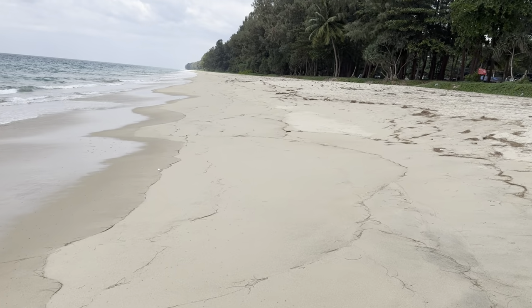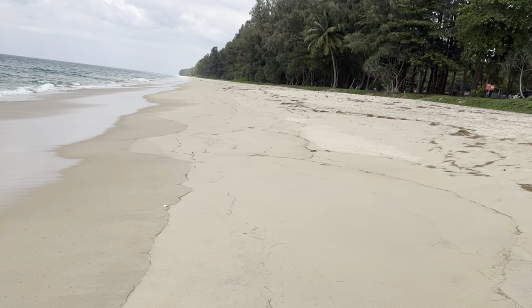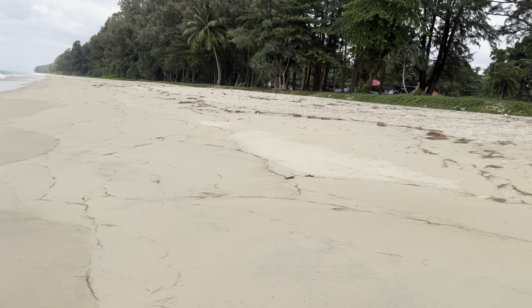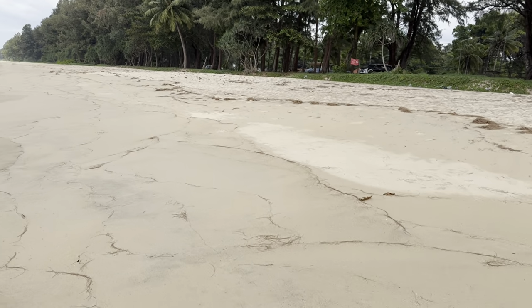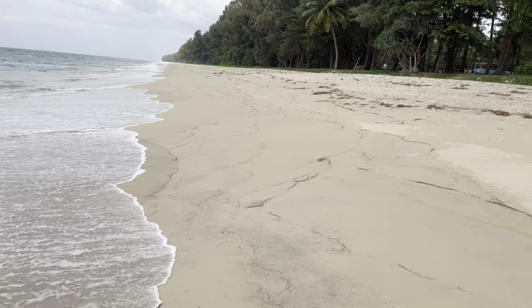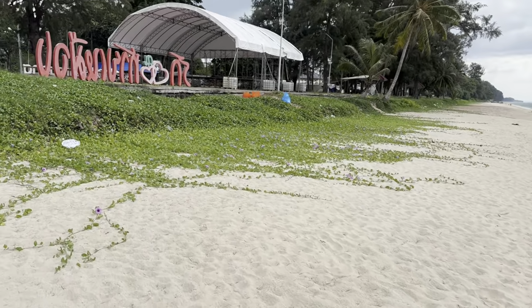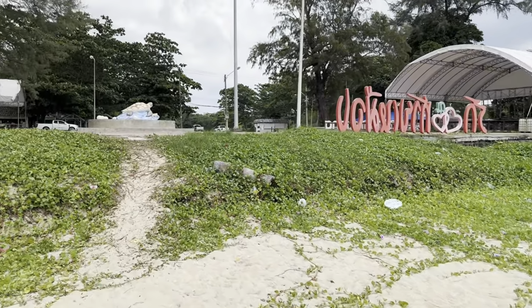And what's cool is you're walking along here. I don't know if you can see it on the camera, but there's all these little ghost crabs just scurrying about. I love watching them do their thing. They're so fast. You can see there's just powdery sand and all the little flowers and stuff like that up here.